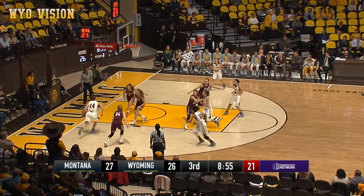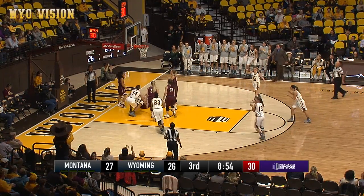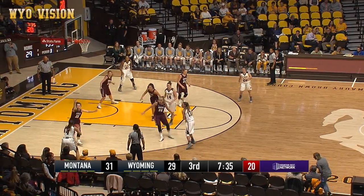And swing to Cotton. Cotton to Baker. Pump fakes, drives left end line. Got it, and she's fouled. Get pass right side to Baker. Baker at the free throw line. Now back out to Roberts to Rusk.